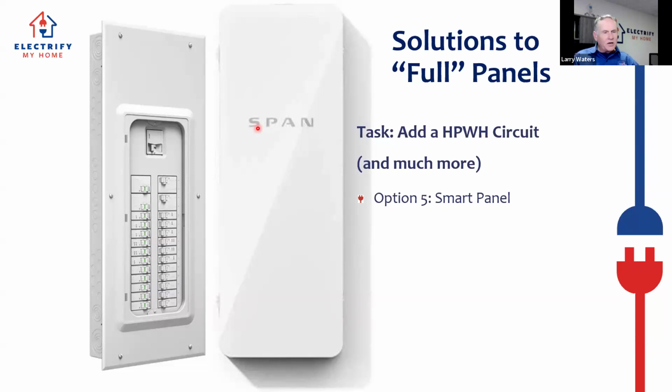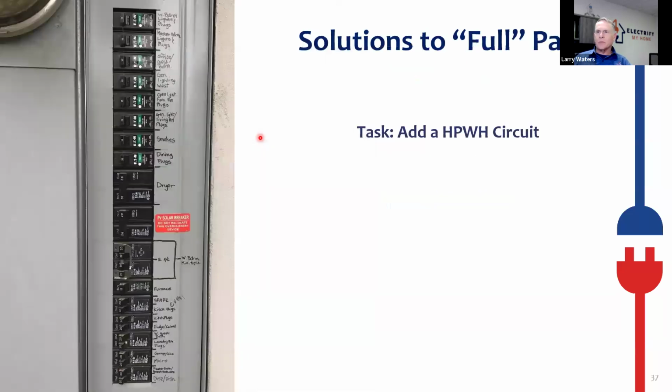So, not an inexpensive option. These things are around $10,000 installed, with labor and all the breakers and all the stuff you've got to do. But if somebody's considering putting in a 200 amp panel and they have to dig a trench in the yard and they're looking at a $20,000 upgrade, this is going to be a game changer, because it's going to be a lot less money and it's going to give them really, really good control over everything in the house. So I love these Span panels. We do quite a few of these.